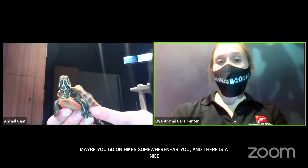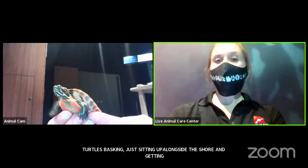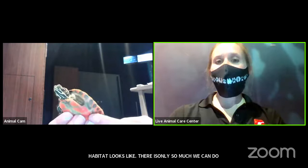There's only so much we can do to make that beautiful habitat here at the museum. So they pretty much live in a tank of water. We have some rocks set up so they can do that basking and pull themselves up. But it is a pretty simple habitat that we set up for them for the months that we have them.